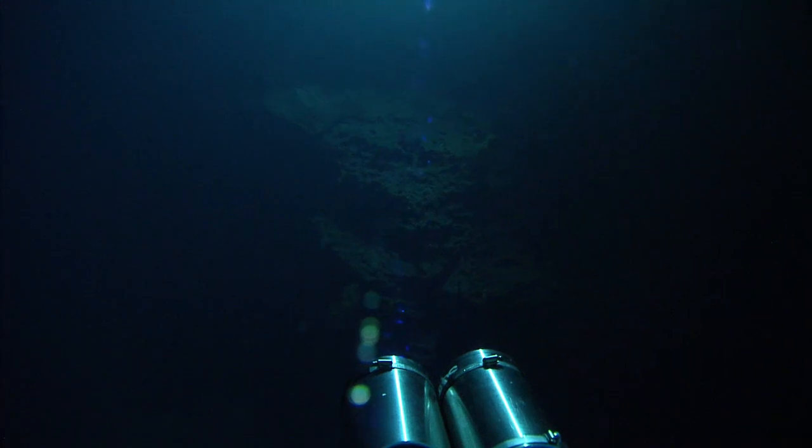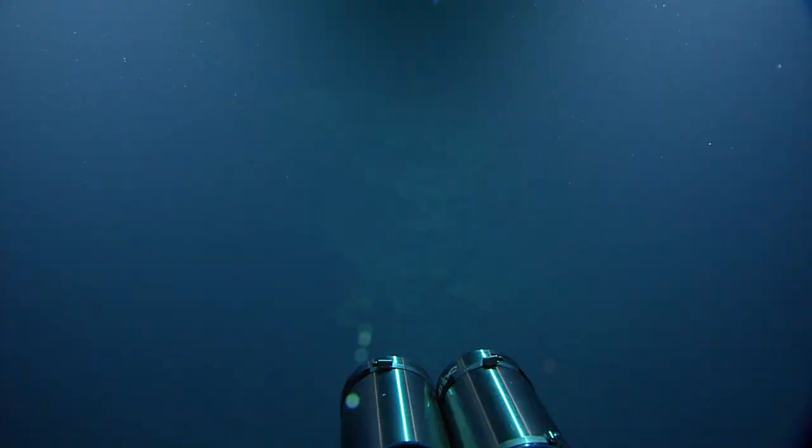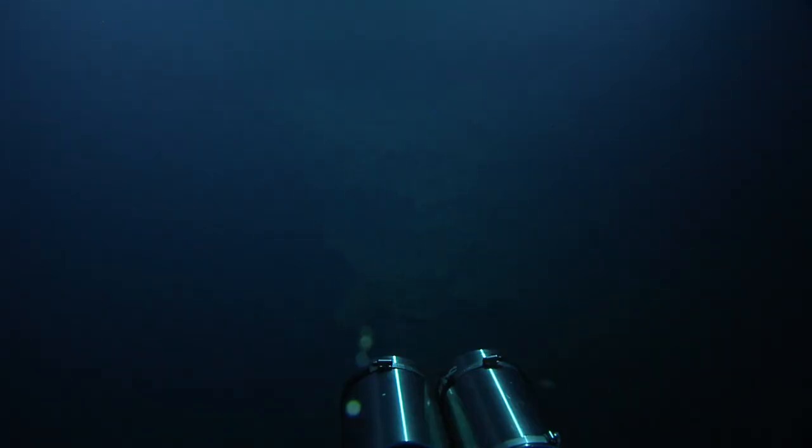I was getting used to driving in the dark. Isn't it pretty? I mean, it's better than that. It is a little bit not quite as great water clarity here. Yeah. It kind of looked better with the lights out, huh? Yeah.